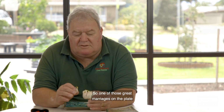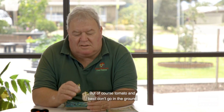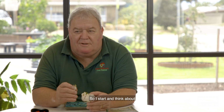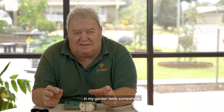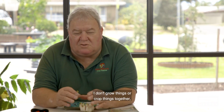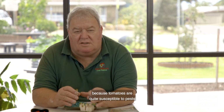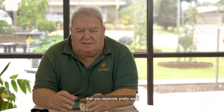So one of those great marriages on the plate is tomato, basil and garlic. But of course, tomato and basil don't go in the ground until around October, November, but garlic needs to go in now. So I think about where I'm likely to put some tomatoes in my garden beds. As I alluded to before, I don't crop things together, particularly not tomatoes, because tomatoes are quite susceptible to pests and disease. So you really want to make sure that you separate them pretty well.